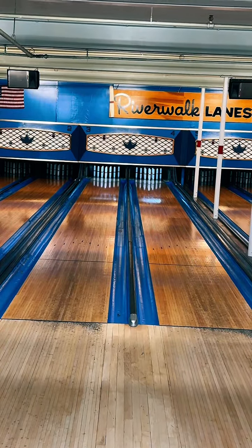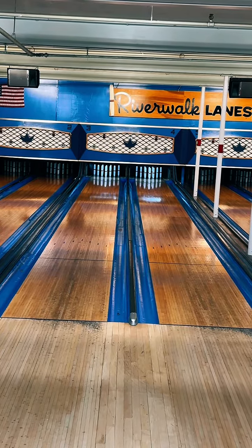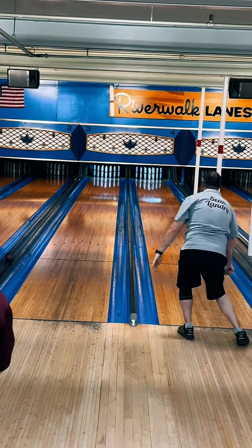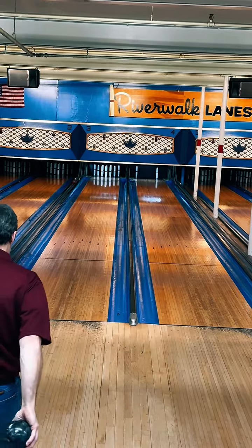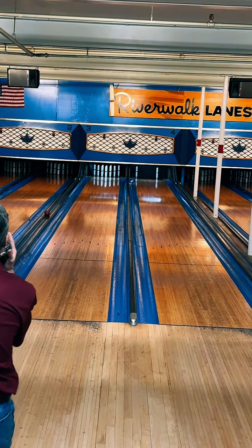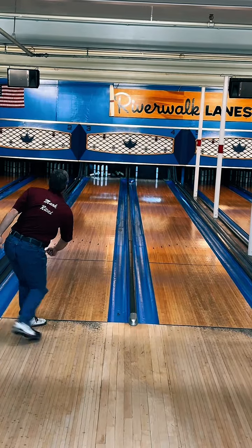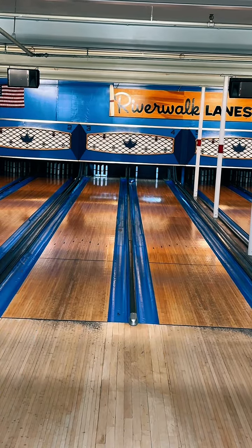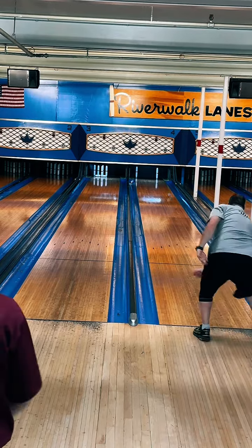So there definitely could be a strike here between these two bowlers. Oh, close. Good call. Yeah, come on, go get it. 4 more frames per bowler after this. This is Amesbury, Massachusetts, Riverwalk Lanes.